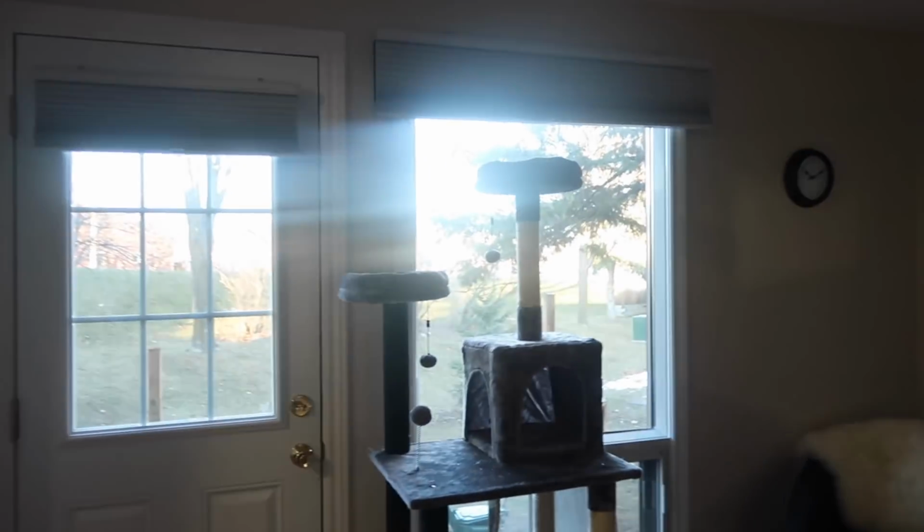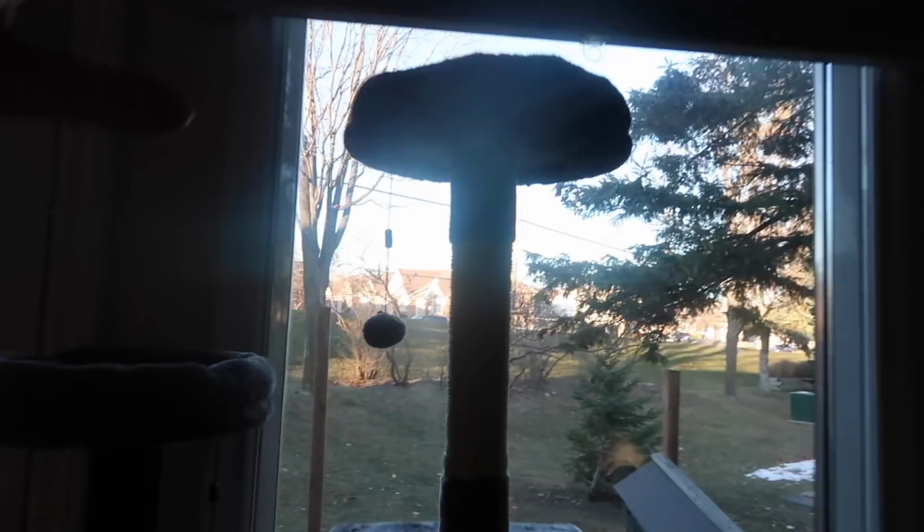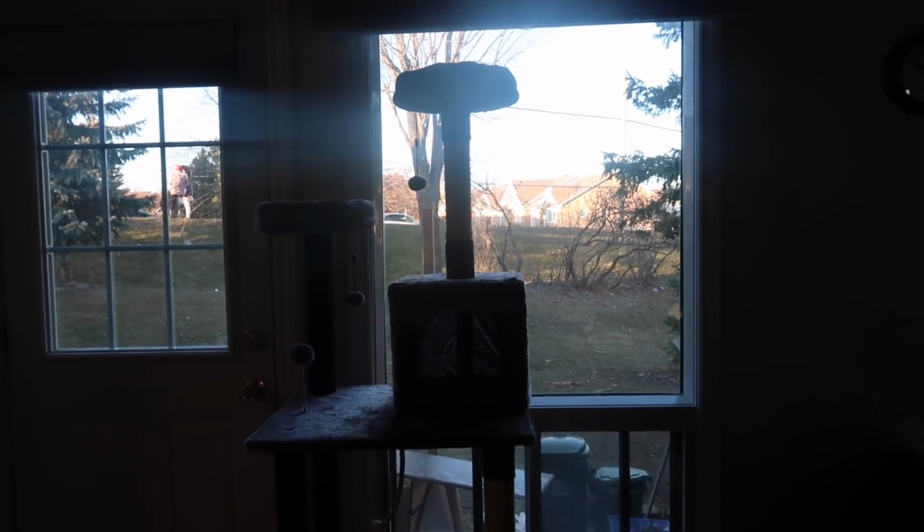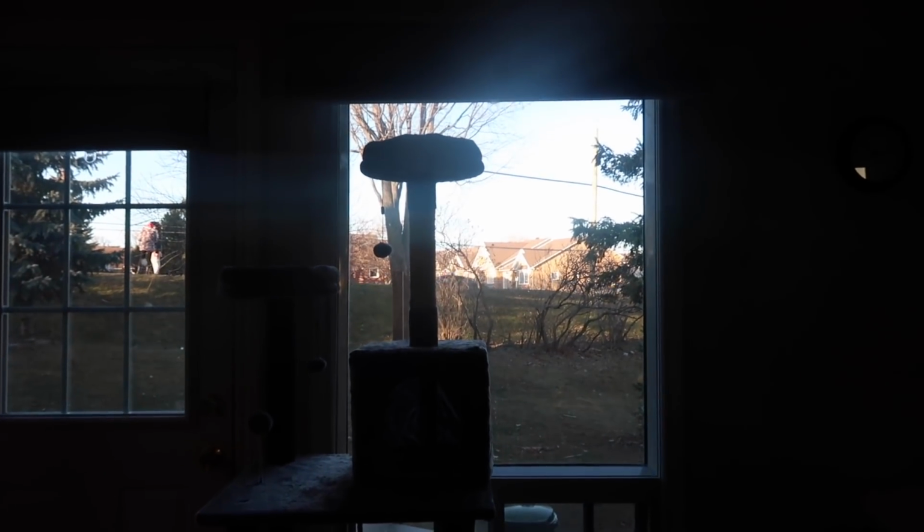Like I was saying, she does enjoy her cat trees, don't you? So we have this big one in the living room here. It's like a 6-foot tall one. If I walk up to it, this thing here is above my head. She really, really likes this. I do put it in front of the window as well because she likes looking outside and, I guess, watching the cars go by.